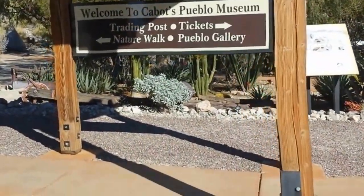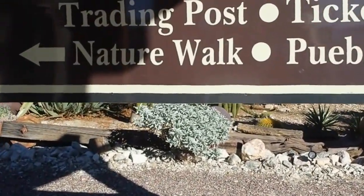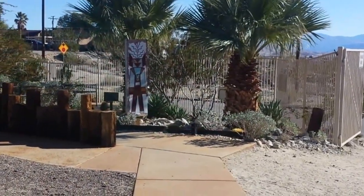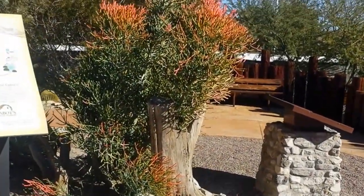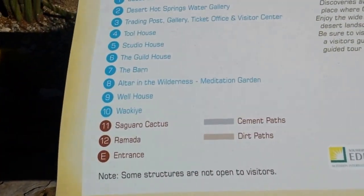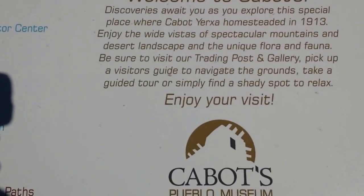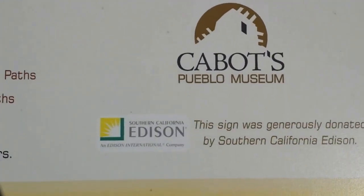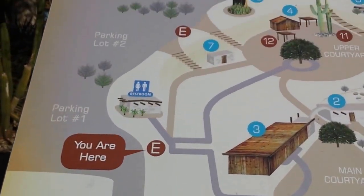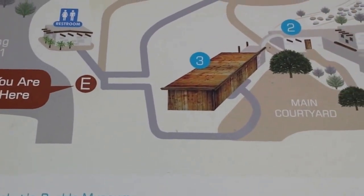Cabot's Pueblo Museum in Desert Hot Springs, California. Just a picture here. Windy. It was windy yesterday. Here's a map of the museum. Picture of the place. We are there. Main courtyard, upper courtyard.